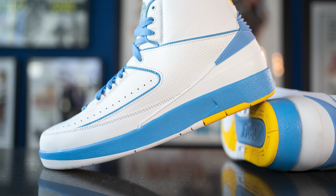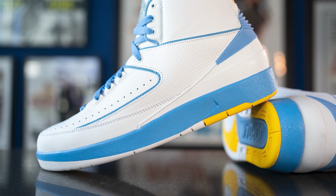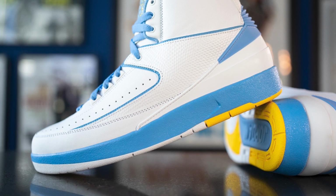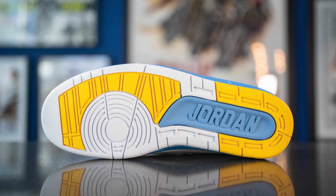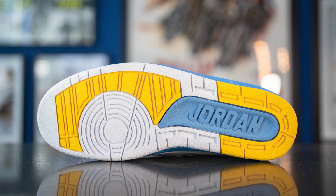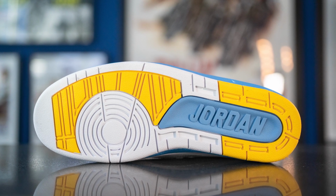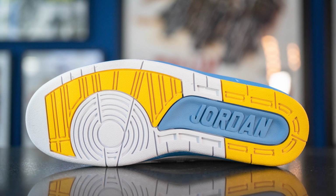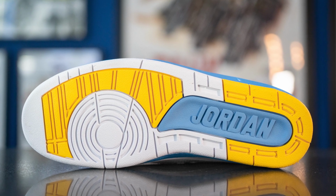So the upper of the Air Jordan 2 sits atop this full-length polyurethane foam midsole. This midsole is painted in this university blue colored finish, and encapsulated within the midsole but not visible to the eye, we have a full-length air sole unit for cushioning. Turning the shoe over to the bottom, which is constructed out of a combination of white, varsity maize, and university blue colored rubber, we have this circular traction pattern on the forefoot, along with Jordan branding running down the back heel. So that breaks down the history, the construction, and the materials of these Air Jordan 2 Melos.